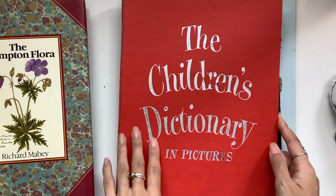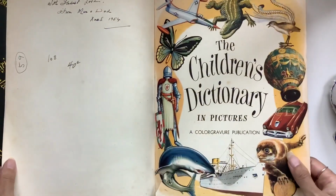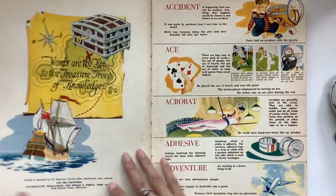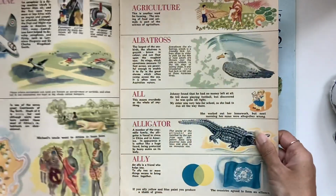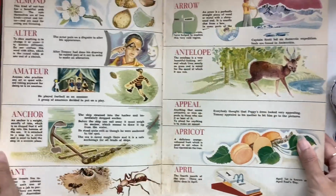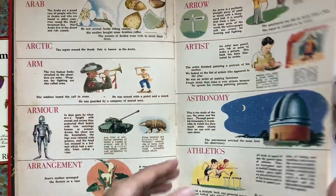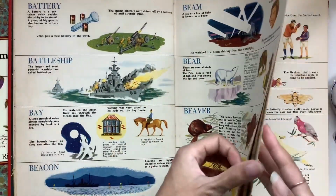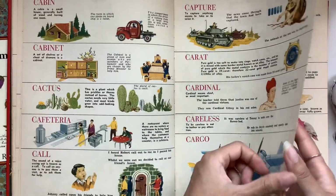This one's the Children's Dictionary in Pictures, and I got this one for the vintage 1954 look of the pages. I really like this. It's got colour, it's got illustrations, it's fun. So this can be great to put into vintage journals. I'm not even sure if I'm in frame, sorry. I'll try my best to be in frame. Sorry if it's cut off somewhere though. So this is going to be fun to use. Look at those butterflies, very, very cool.